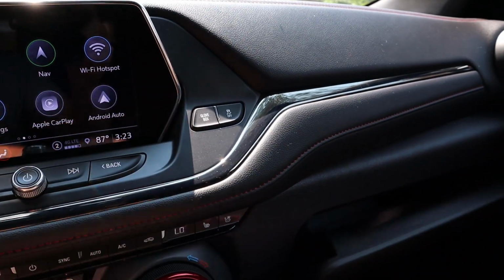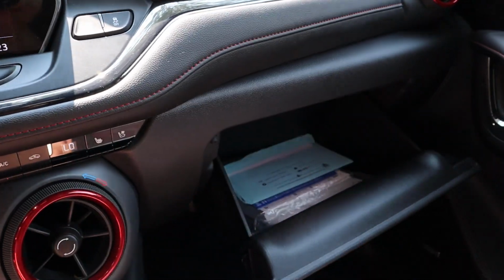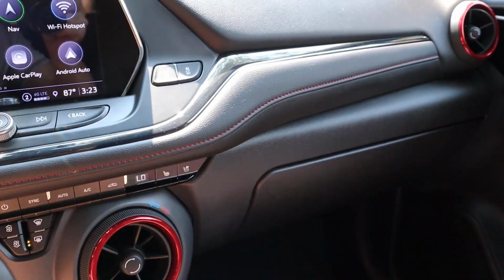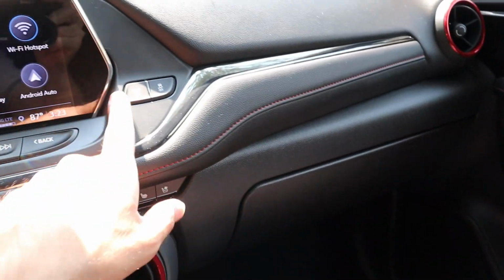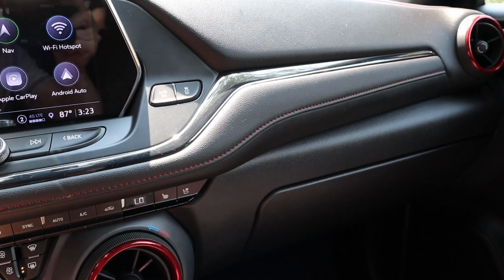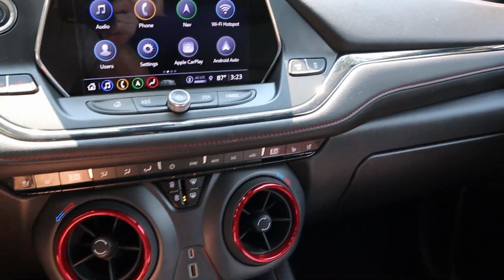One thing that's random is the glove box thing. I still haven't figured this out. It's a cool gimmick, but I can imagine people get into this and, obviously it's labeled, but then they might be reaching over here for quite some time before they realize there's a button that opens it up. So it's not necessarily a negative thing, but it's just kind of weird.